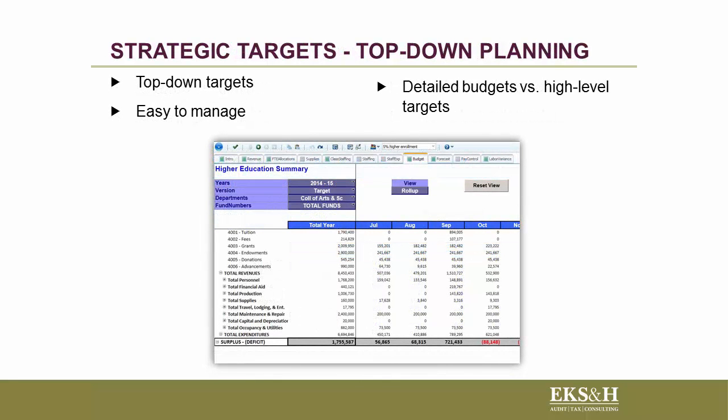If you're at a more senior level in the university, let's say someone who's a dean or a chancellor, perhaps the CFO or vice president of finance, it also makes it very simple to set the targets that you want people to achieve, particularly if you want to do something like pull in the previous year's actual results, maybe add some kind of percentage to them as a baseline, and then enable that kind of detailed plan that needs to match the targets that you've given.